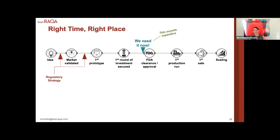However, this is when you should get a regulatory strategy: at that point between your idea and your market validation, because your regulatory strategy is going to affect your test strategy, your budget, and your timeline. And you need your test strategy in place before you have your first prototype, because the FDA is going to expect to see that what you did your testing on is production equivalent to what you're going to commercialize.